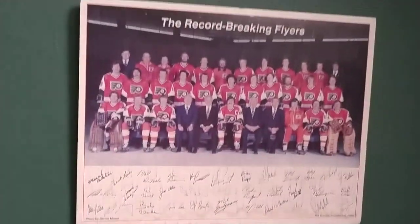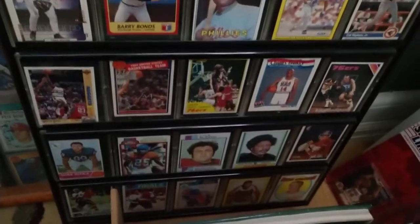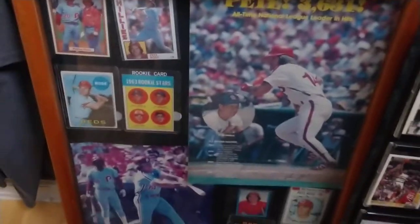And of course I had the Flyers. They did win two Stanley Cups in the mid-70s. More of the shadow box. And then just nothing but books and whatnot. And then here are the cards lined up. I don't think there's anything extremely valuable in those cards, just some favorites, and then we go back to where we started with the Pete Rose.